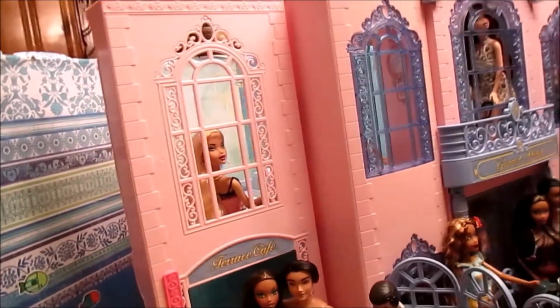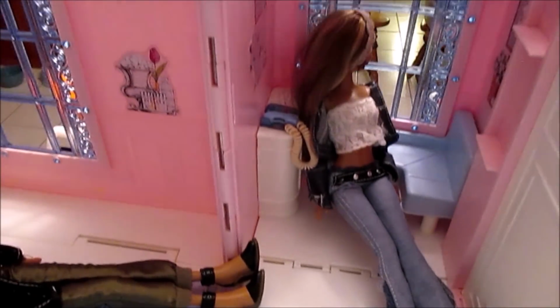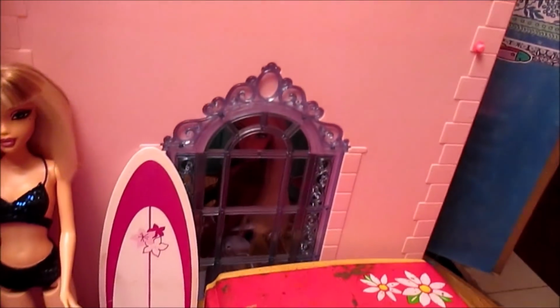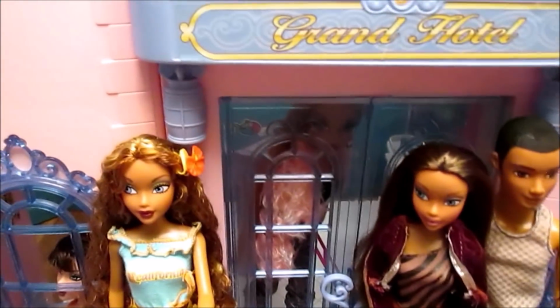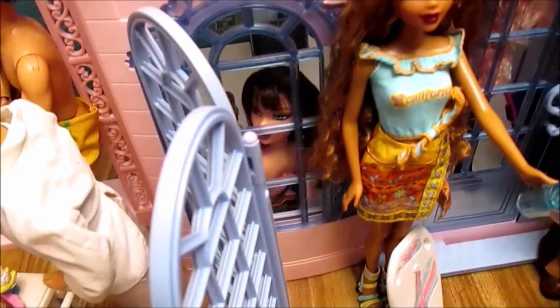So the first thing I did before I put up the backdrop was I posed people inside the hotel so that you could see them in the windows like in the original. And I kind of had to do that before I put up the backdrop, so it was actually one of the first things I did. So Shopping Spree Doll, Vespa, Masquerade Madness, Butterfly Punk, Glance.